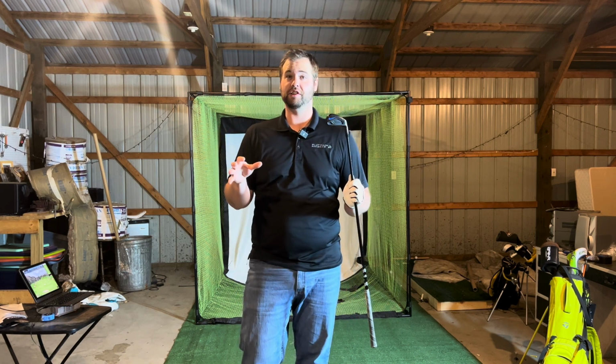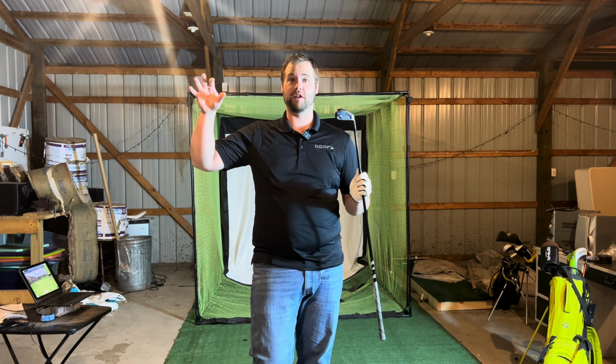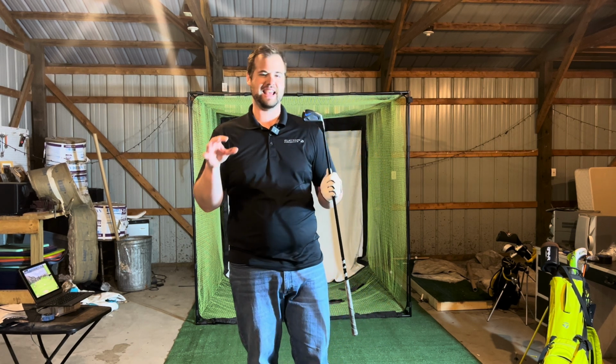Let's dive into it. So the Nike Vaporfly Pro, I mean, what is it? Back in 2015, Nike made golf clubs. Honestly, they were starting to make really good golf clubs. That Vapor line was up there with anything else coming out on the market at that time. And the Nike Vaporfly Pros are very similar to what the P790s are, the Titleist T200s is kind of in that same realm right now.